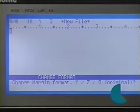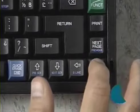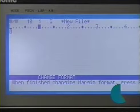You'll see this prompt, Change Margin Format Y Z O. That means you can store two margin formats, Y and Z, in addition to the original format you're working with. I'm going to press O for original format. Now, simply move your cursor along the ruler line to the margin or tab positions you want to store.